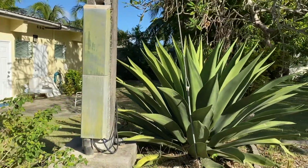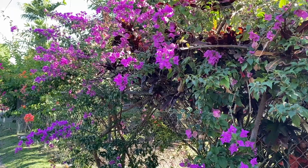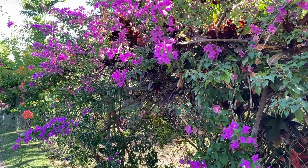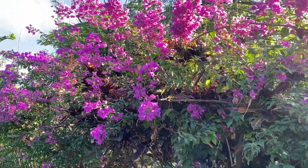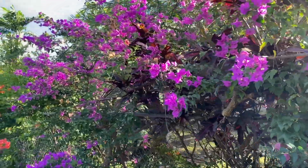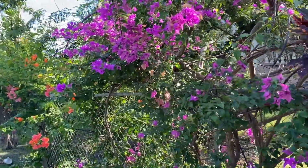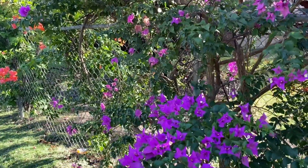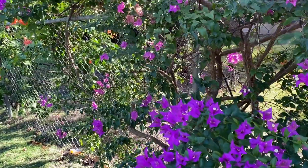Look at this amazing vegetation. I just had to show this bougainvillea hedge. I just love this plant. It grows in the Caribbean. I've also seen it in Greece, Mediterranean climates. Makes great tough hedge. Look at these colors, the oranges and the purples.